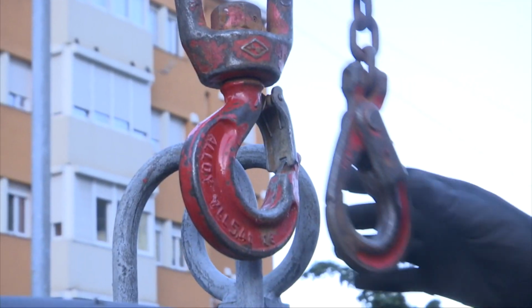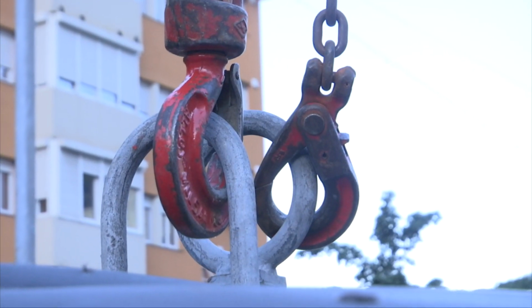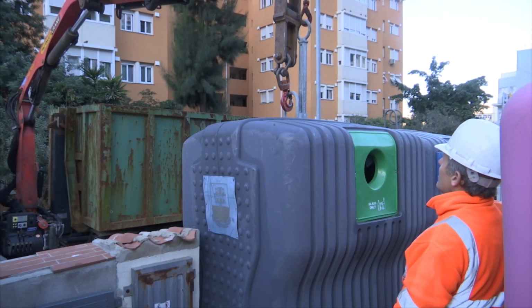So for example, the plastics are taken up to Los Barrios, but we have other sites. I think paper goes to Seville, glass goes to Seville, and from there the products are either sold on to companies that reuse them, or they're recycled there on site.